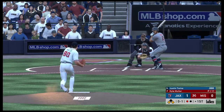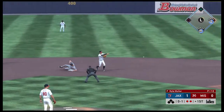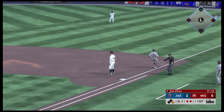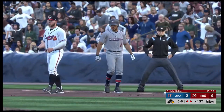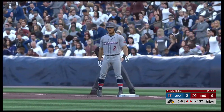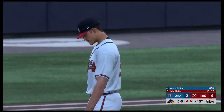Oh and 1, here it comes. On the ground up the middle. Fielded cleanly to second for 1. On to first, not in time as he just hits the bag ahead of the throw. They couldn't turn the inning-ending double play. They just get the force out at second, and the runner scores from third.